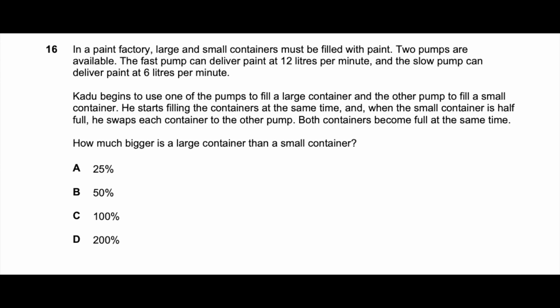When the containers were swapped, it would take 30 seconds on the 12 liters per minute pump for the small container to be filled, as 6 liters were needed to fill the container. If the large container was on the 6 liters per minute pump for 30 seconds, a further 3 liters would be added to the existing 12 liters in the container. Therefore, by the end, the small container would contain 12 liters and the large container would contain 15 liters.